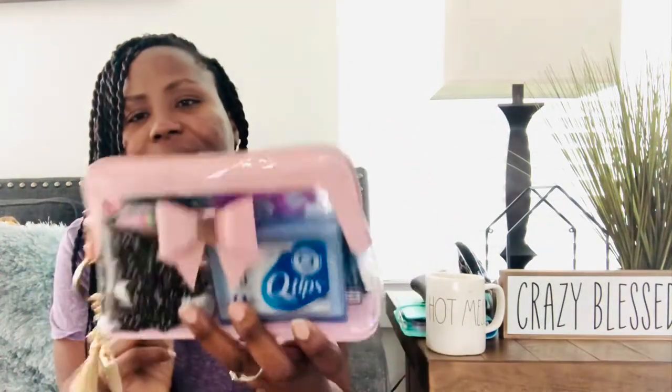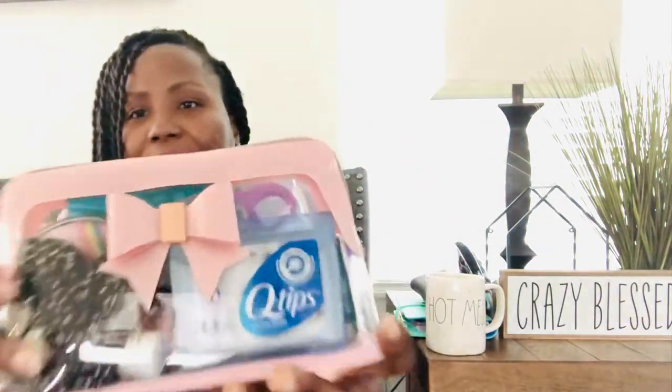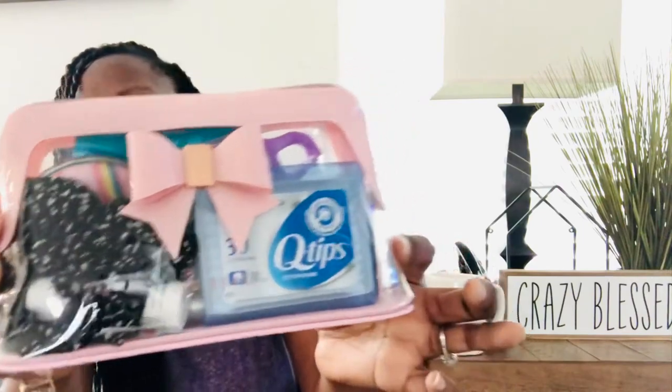And then this little charm situation, it's really cute. I think it fits the bag, you know. And the zipper is a rose gold situation. It's really pretty. It's a pretty bag. Got the little bow right there.